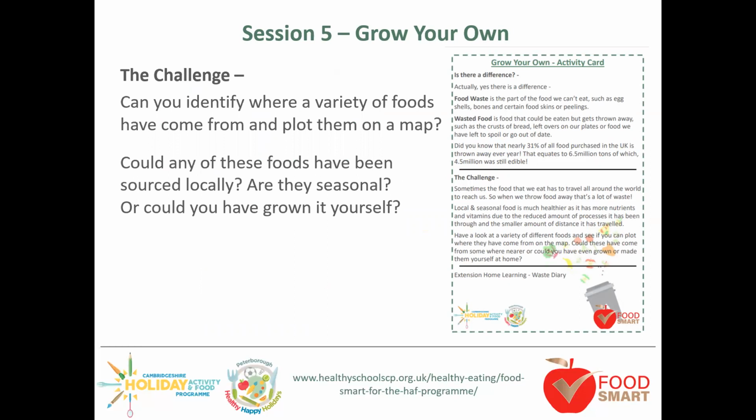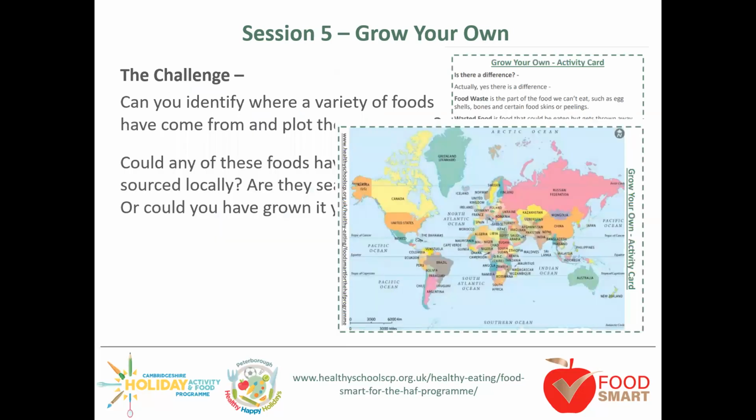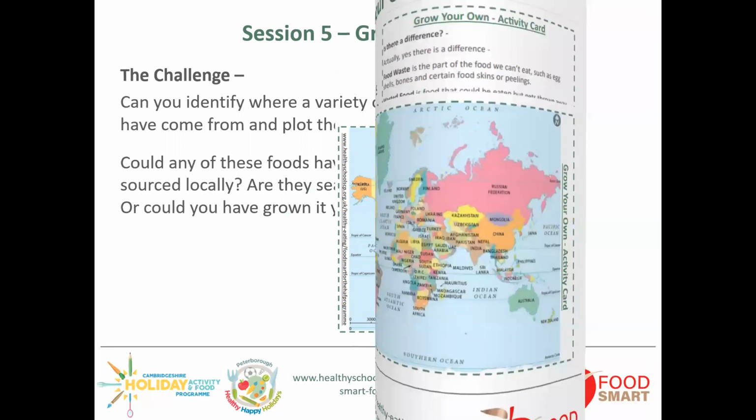So what better way to eat locally and seasonally than growing your own? This can be done more effectively and cheaply than you may realise. What we want children to do is look at the foods in their houses or in your cupboards at HAF and see what country those foods have been grown in or shipped in from, and plot those on the map. Could they have come from somewhere more locally? Could they have even been grown themselves? So really thinking about that impact of our food.